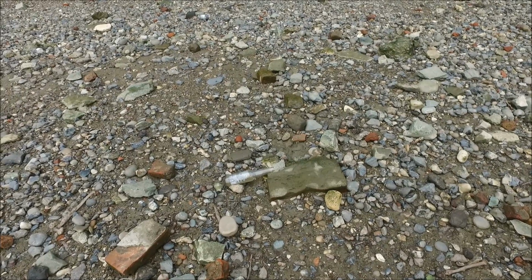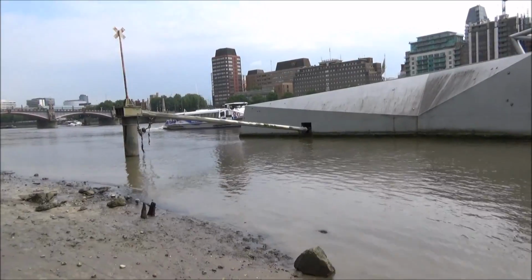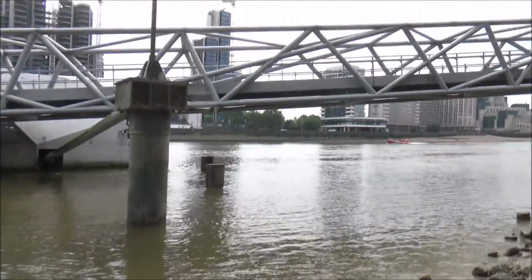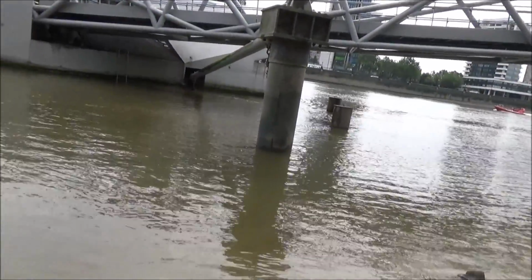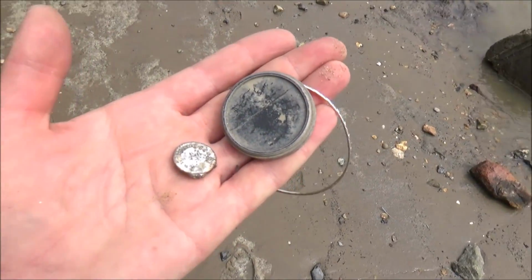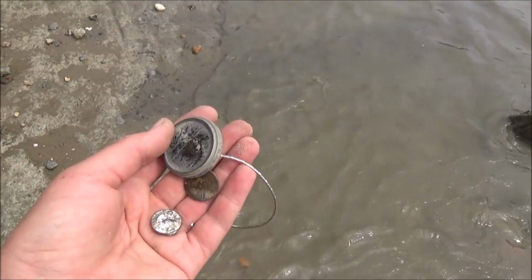Right, enough of this filming. Let me get down on my knees to find the treasure. So I've just been up the other direction. Didn't find a great deal, just a bracelet and a tiny cheap metal St. Christopher. The end of a camera lens by the looks of it, and 1 penny.